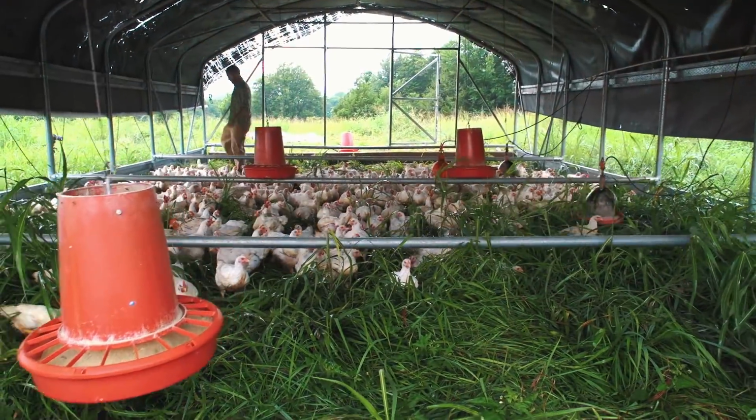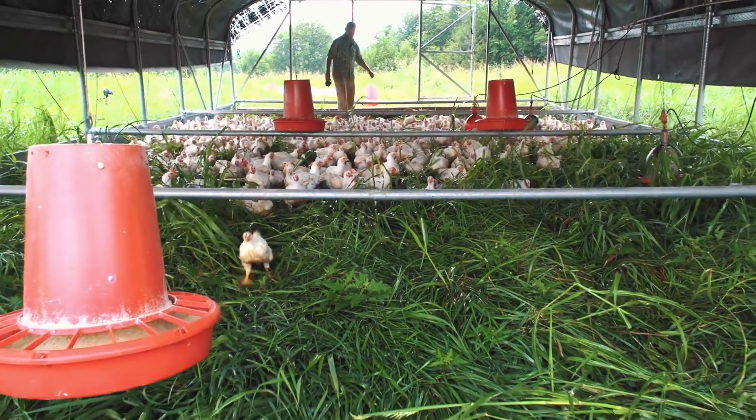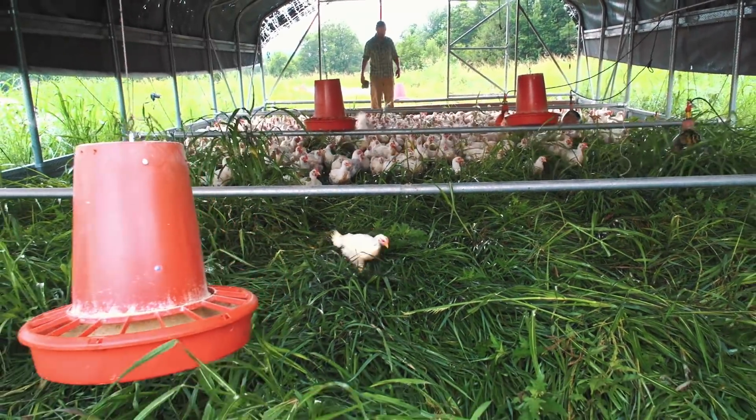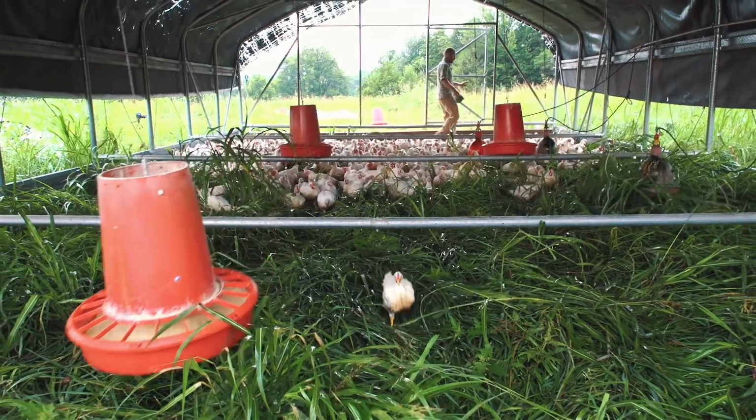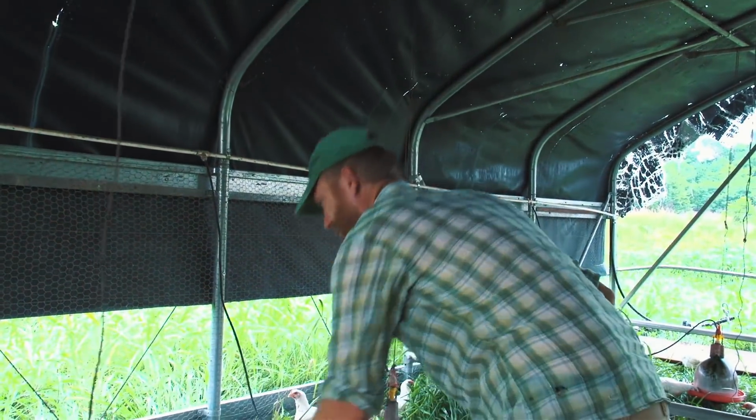Come on, bird. Nope, you're going the wrong way. Come on. Let's go. Come on, sweetheart. Yep. Oh!